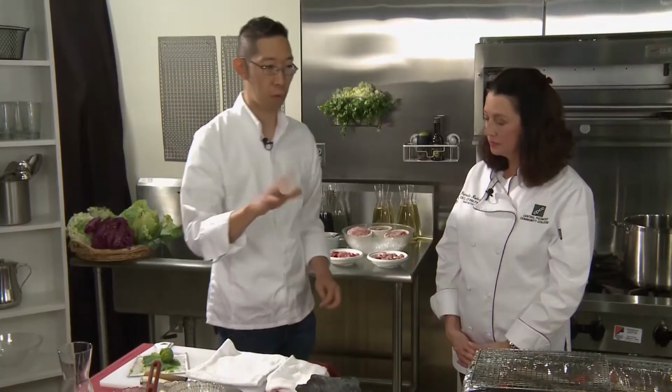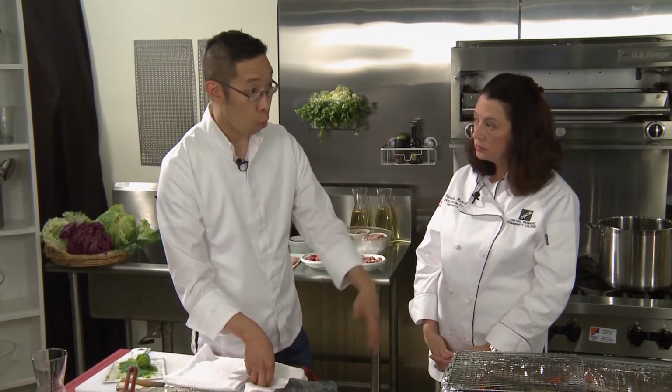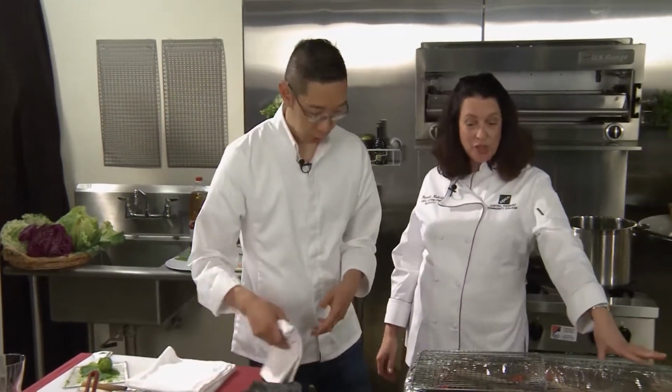We're going to do a very classical yakitori sauce, which is called tare, which is a glaze basically. But we're going to take this recipe and use techniques to make it more full-bodied in flavor. And you need roasted chicken bones for that, don't you? Yes, we've got some roasted chicken bones here that I have in the oven.